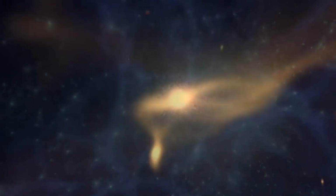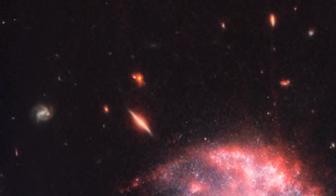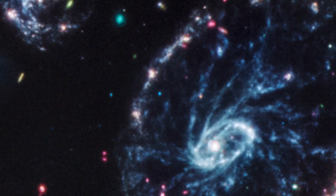A supermassive black hole sits in the heart of a dazzling core. This black hole consumes stuff from its surroundings and, in the process, emits radiation.